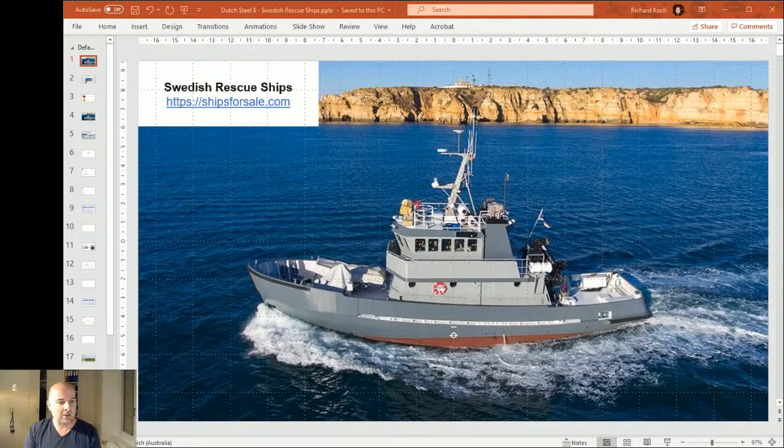Today what I'm going to do is look at a very, very interesting website that maybe not a lot of people know. It's a Swedish website, very easy, shipsforsale.com. You can see it in the details below the video. They get a wide range of boats, and we're going to look at some of them today, a particular category, which is the Swedish rescue ships.